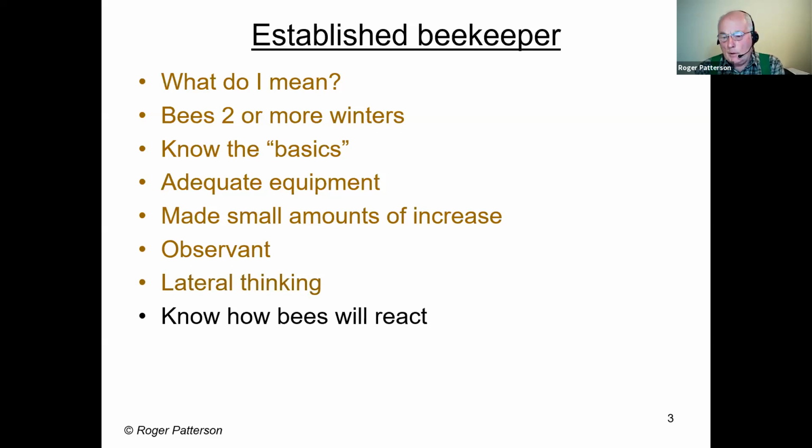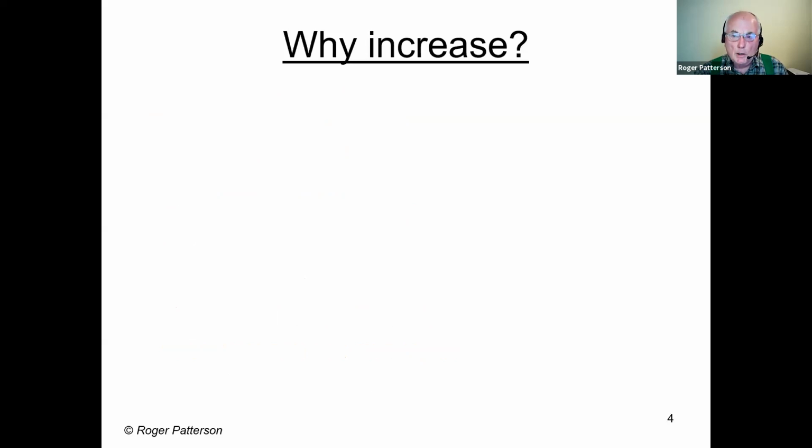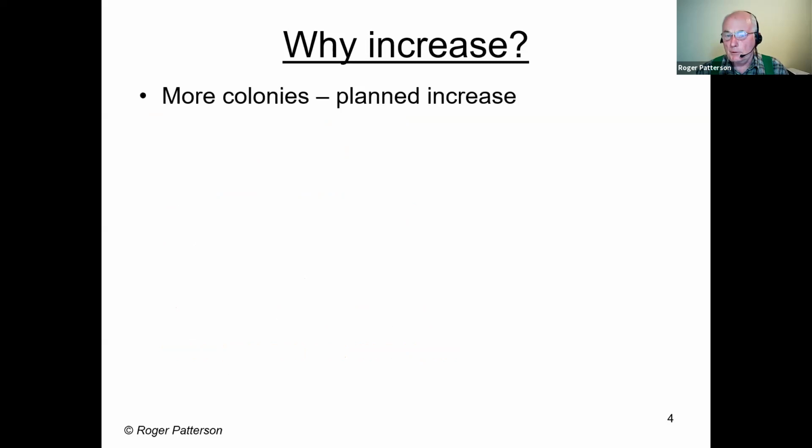You probably need to know how the bees will react to some of the things you do. What you do tomorrow, if the weather's perhaps not particularly good, or on the other hand it's very good, the bees might behave differently in a week or a couple of weeks' time, or next year. So you need to know how they should react and the possible variations. You also need to know what you can get away with too, and some of the things you can get away with when there's a nectar flow on, you very definitely can't get away with when there's a nectar dearth. And I think an established beekeeper has probably made many mistakes, but the key is that they've actually learnt from them.